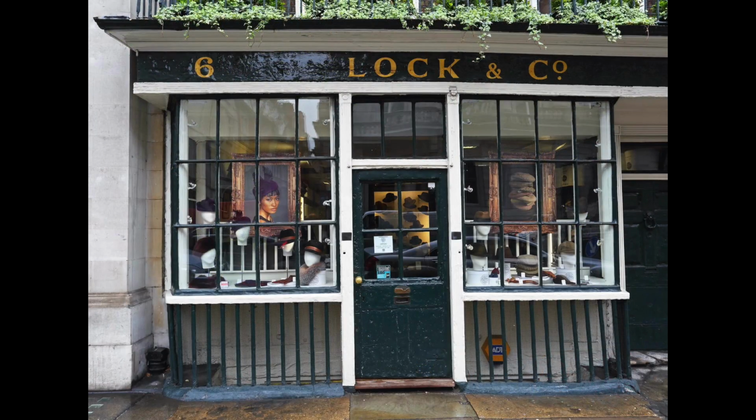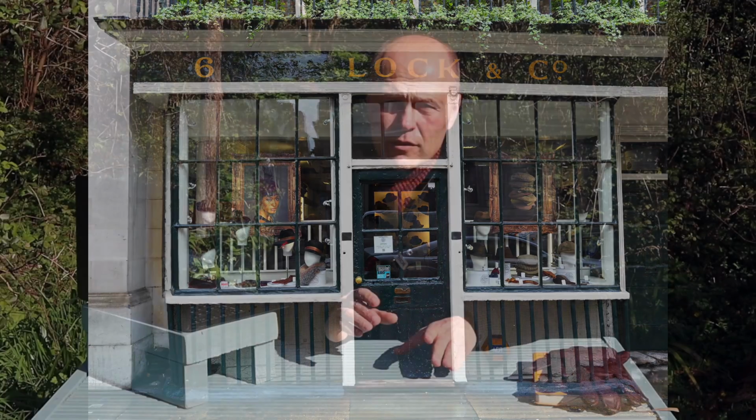Now I know what you're thinking, right? Lock & Co? That's probably the most famous hat maker in the world. It is most certainly the oldest hat shop in the world. It opened its doors in 1676. I say that again, 1676, 100 years before the United States of America became a country. And believe it or not, it is still in family ownership.